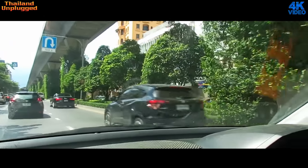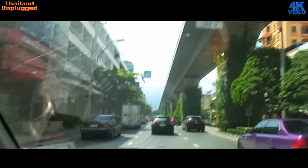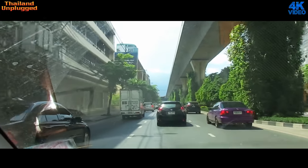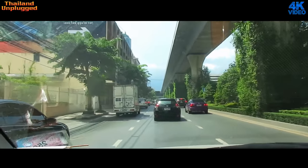We're back again, we're on our way to Ekamai. We're going to the Gateway Mall in Ekamai on Sukhumvit Road. Lots of traffic again. It's not too bad today. Sometimes you're stuck on the road, cannot move.